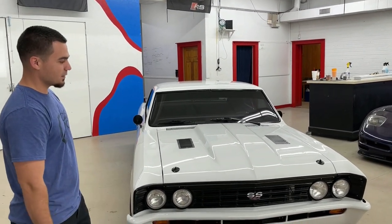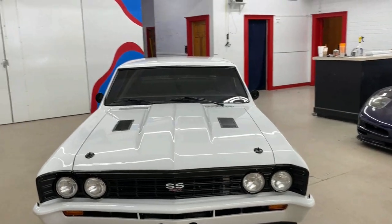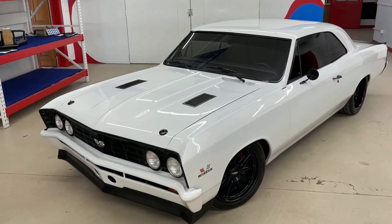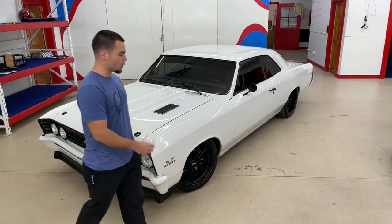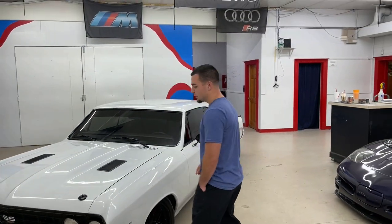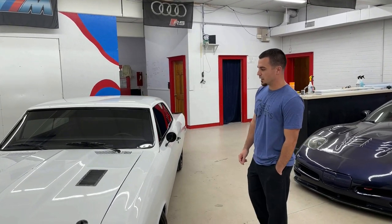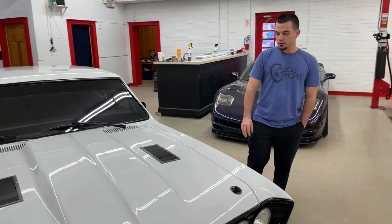Today we have a 67 Chevelle. The color is white, it's just pure white. When the vehicle came in, it had a lot of wet sanding and it just wasn't finished out. There was improper buffing on top of the wet sanding, a lot of holograms. So Sean and myself did a lot of paint correction on this vehicle just to amplify the gloss.